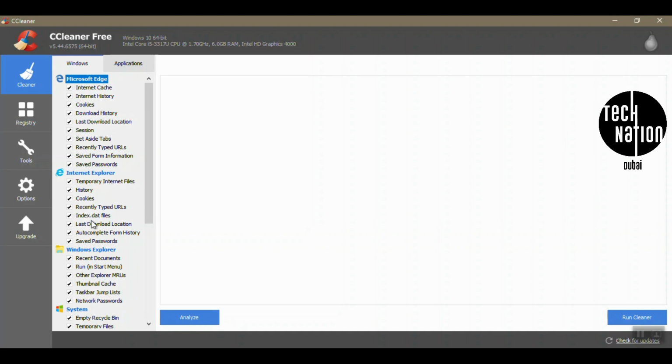I want to remove all the files which have been put onto my hard disk by these software. And remember, this will not uninstall the software. It will just clean it. It will just remove the files which are not required to run the software and which are just lying there.